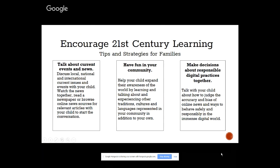Okay, I'm going to look for our Poll Anywhere and see if any questions come along. And in front of you, you'll see our Encourage 21st Century Learning slide. These are some tips for your family or for your student on how they can encourage this learning process. And then we'll touch base.